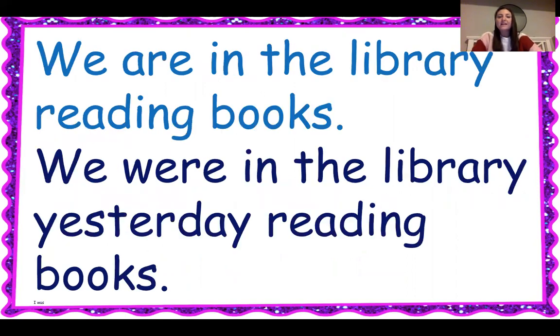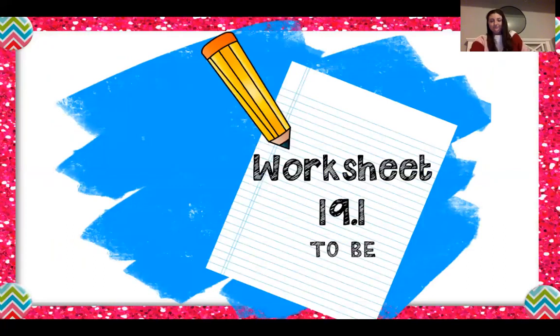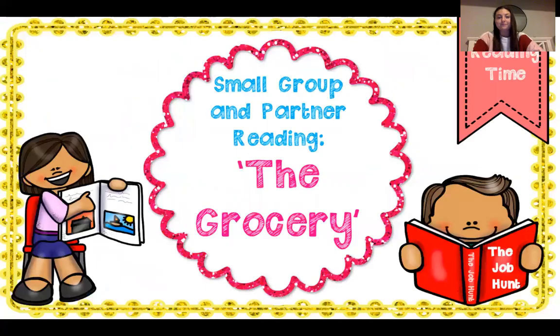We are in the library reading books. Okay, my verb is are. That's my verb, and it's happening right now. We were in the library yesterday reading books. All right, my verb is were, and this is in the past tense. Okay, you're gonna practice these on either Seesaw or in a Google form.